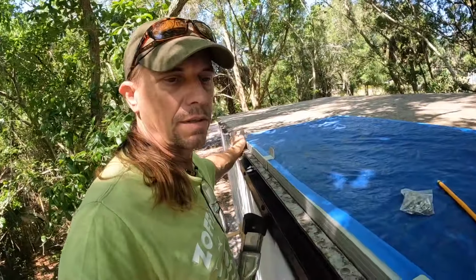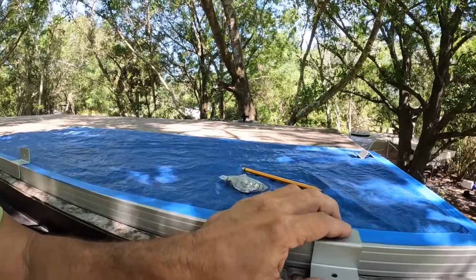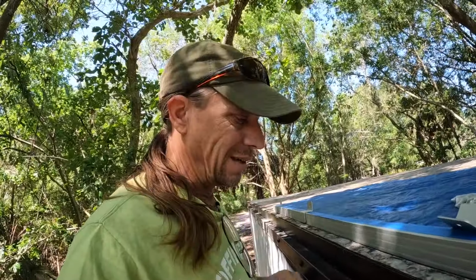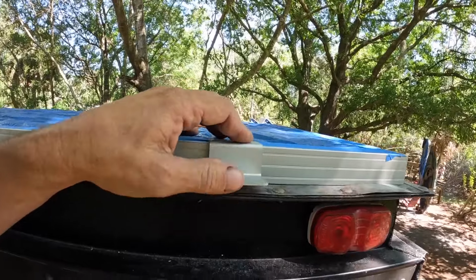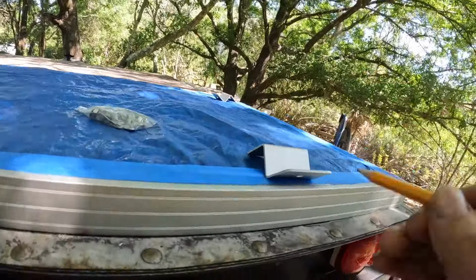I think these are intended to have 4 mounting points, but I'm going to use 6, 3 on each side. I don't know if it's overkill, but I'm trying to think about the jolting, pounding that you might get when you're driving down the road, if and when that day comes. I don't want these things to stress the roof any more than they have to, or come free, or anything like that. What I'm gonna do, I got clearance under there. I'm gonna mark this as a spot for a hole.